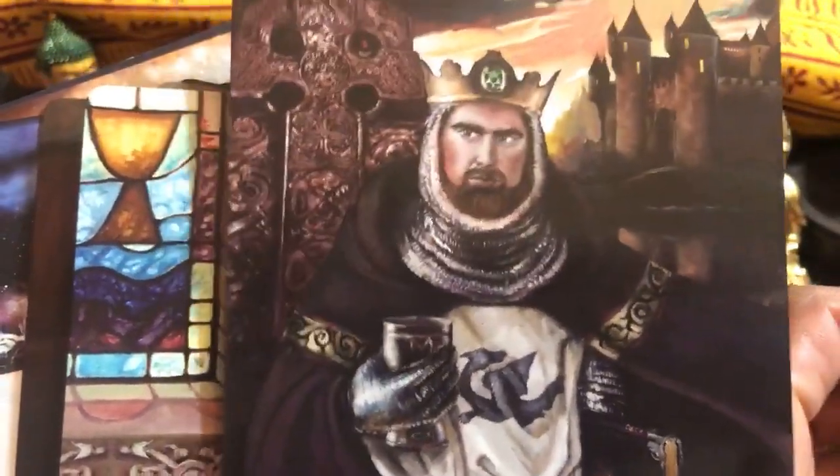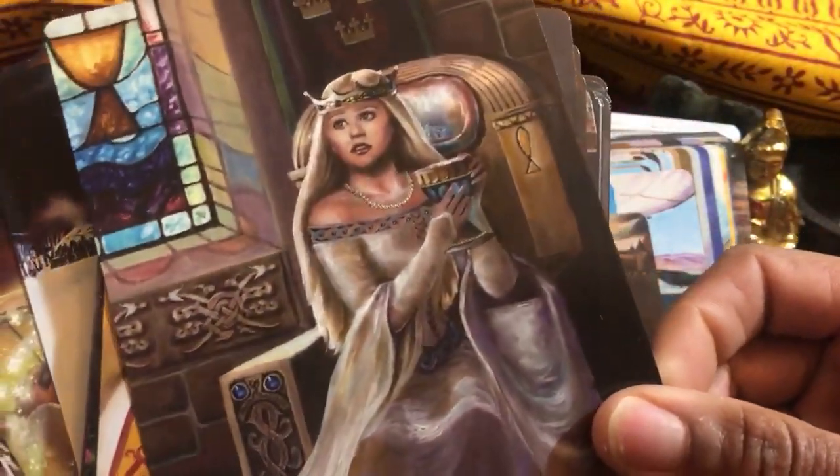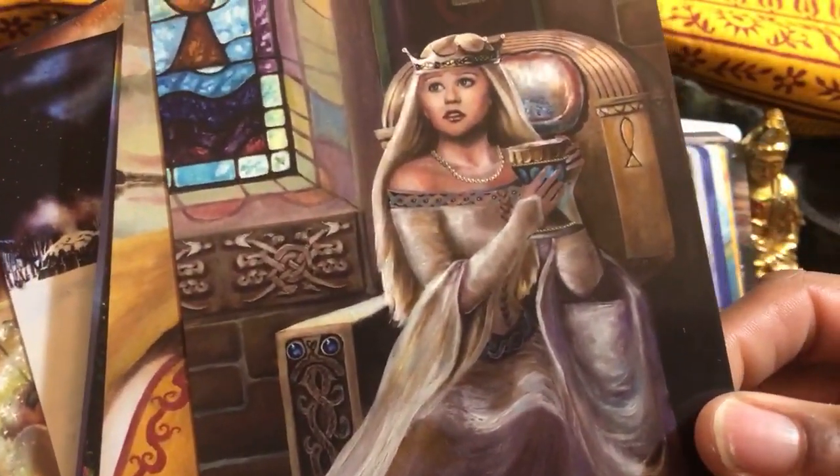Pendragon, Arthur Pendragon. The cross in the background. Queen of Cups.